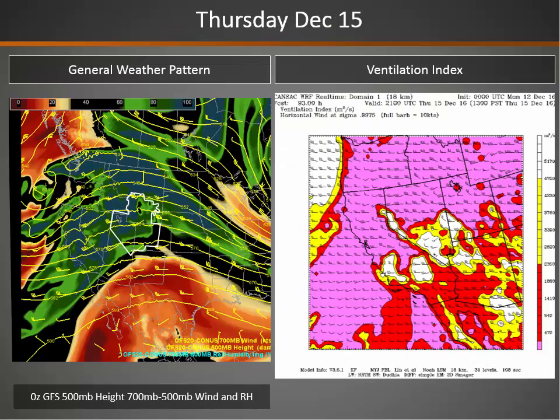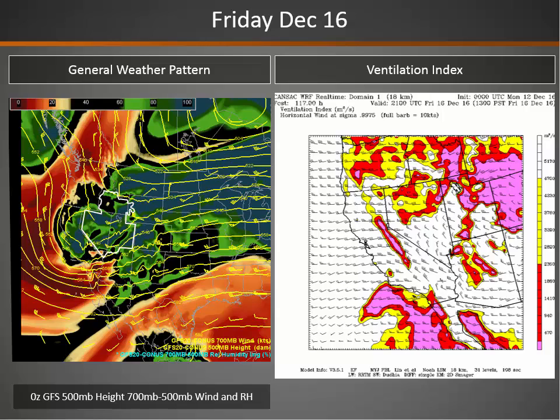Looking at the weather further down the week, on Thursday we see a big trough of low pressure now moving into the Pacific Northwest. Strong jet stream, strong pull of moisture all across California, Nevada, and into Utah. Clearing index, ventilation index overall on Thursday. Only reason it's a little bit on the low side is because of the cloud cover, but the transport wind should be fairly strong and should override that.